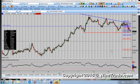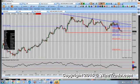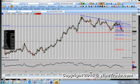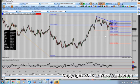Okay. Now we have this down-sloping trend line that's right here. It may come back into play, so that's why I don't want to get rid of it completely. But we have this down-sloping trend line right here, which gives us a pennant, which does not make it necessarily bearish. It makes it bearish if we break below here. Okay. It's very similar to the dollar index.